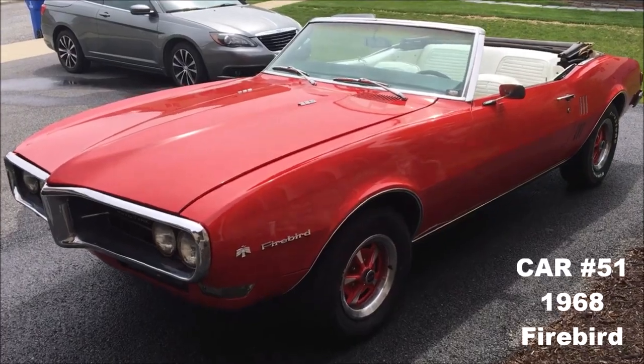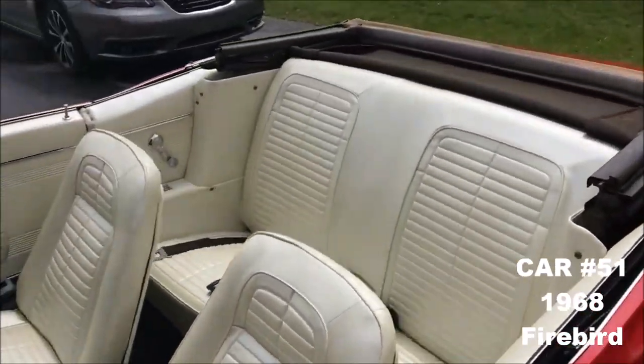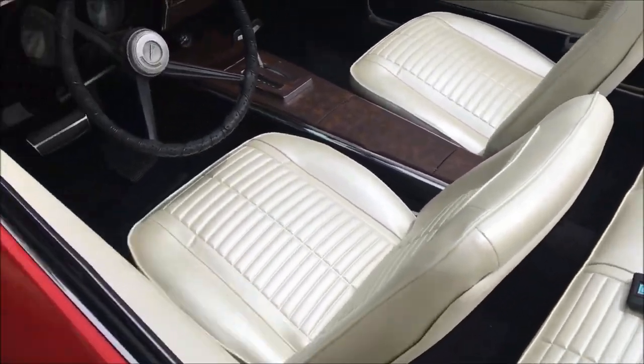Pennsylvania. This is a 68 Firebird convertible. Partially restoring. Start it up.